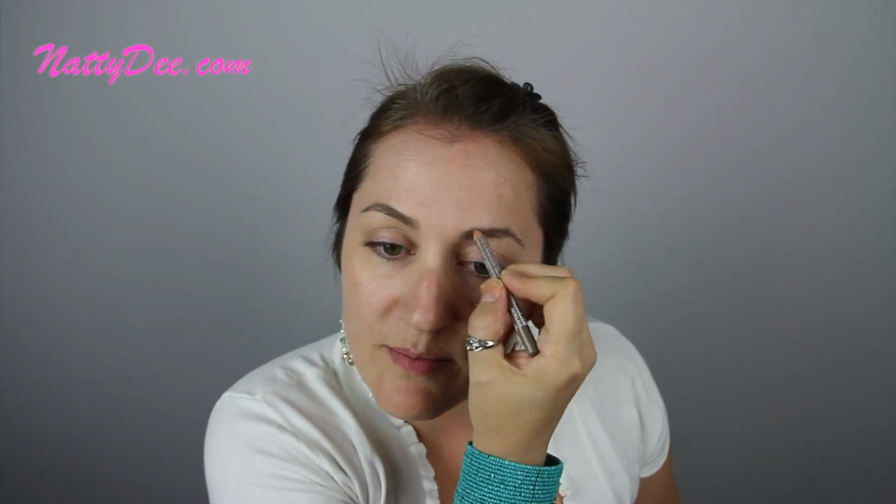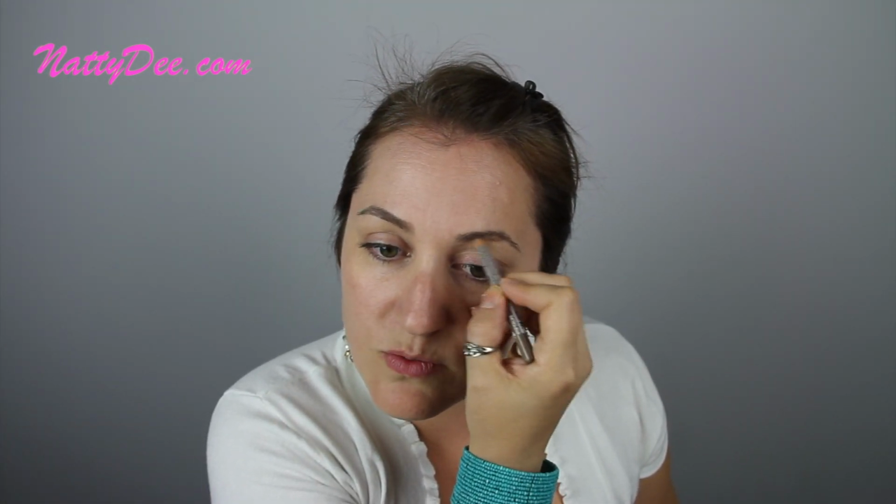I used to over pluck my eyebrows. I had the little thread of eyebrow going, and it was way too thin, and I overdid it, and this is what happens. So all I do is really try to fill it in as nicely as possible, and try not to make it look like I'm actually filling them in, because I don't want this big painted on look. So that's what I would do there.